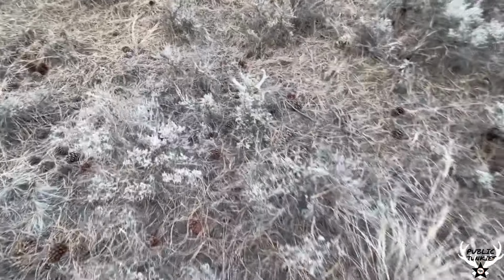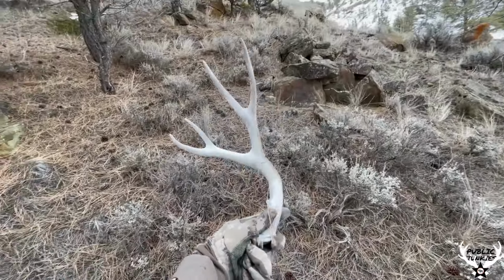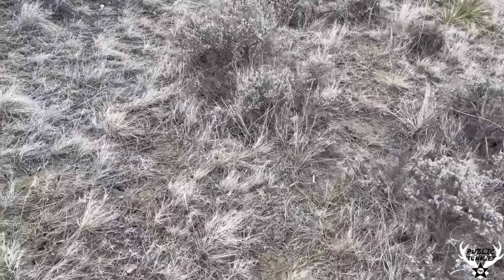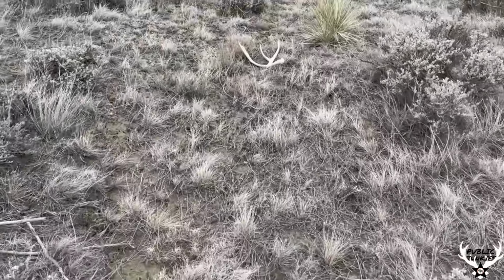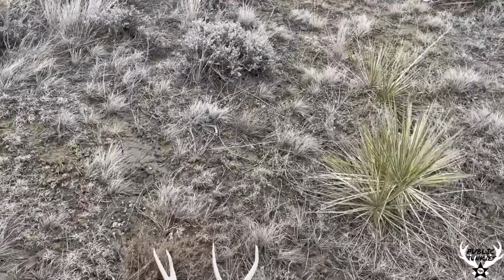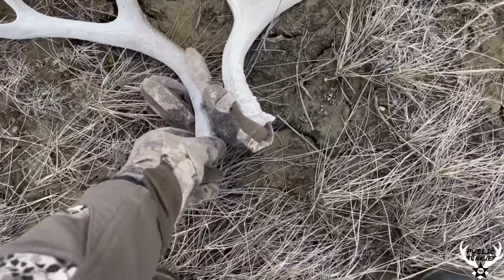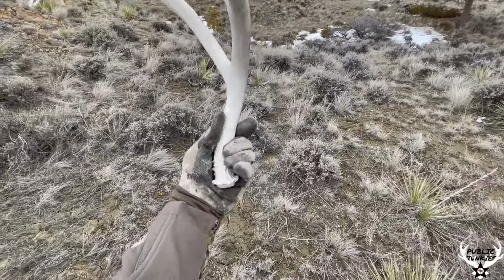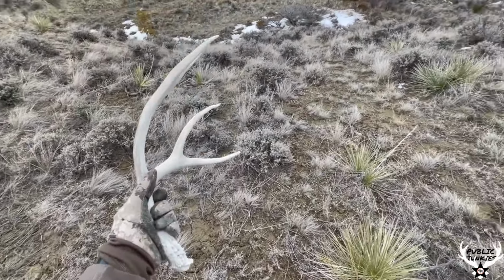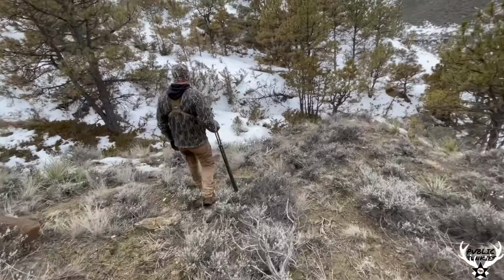Here's one of them that I glassed up from the top. Decent four, older, chalky. Here's the other one I glassed up. This one's pretty decent. Not bad, another four. This one's a little more hard white. Sweet. Oh, that's a nice one.